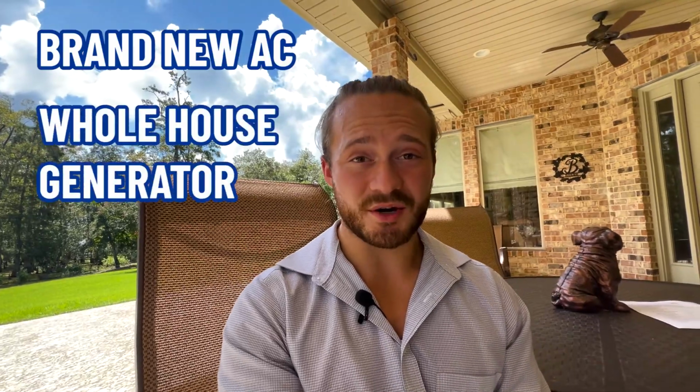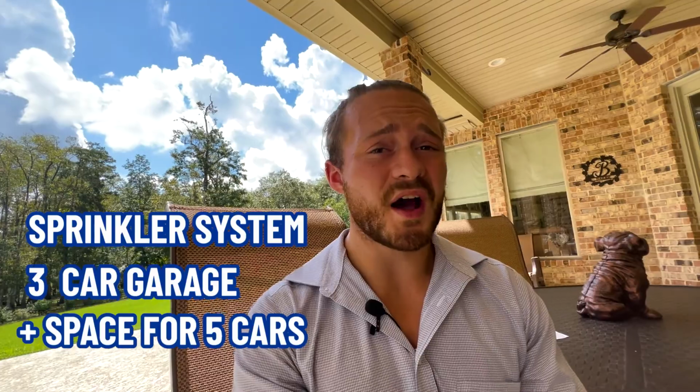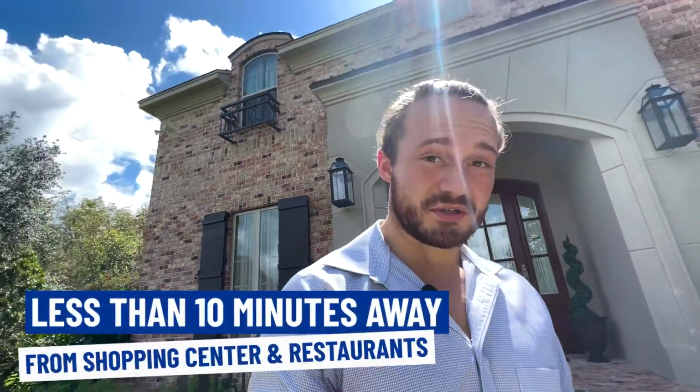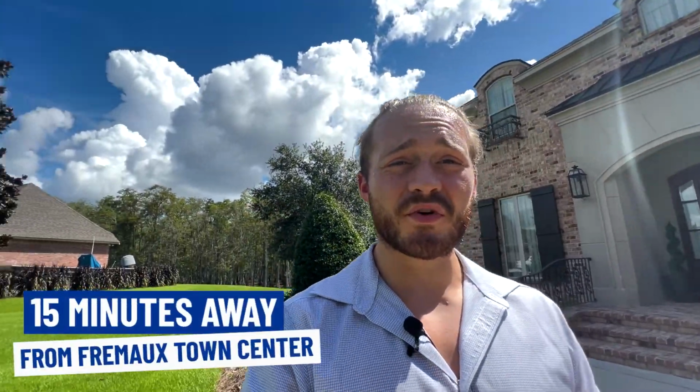But anyways, before we go, I wanted to share a few amenities that this house does offer. So it's got a brand new AC and a whole house generator, a sprinkler system, a 3-car garage, plus space for probably 5+ cars, if I'm being honest with you. It's got these storm shutters, as you can see, a security system, and did I mention it's never flooded before? But other than that, you are less than 10 minutes away from shopping. Almost tripped there. Shopping centers and restaurants, and 15 minutes away from the Fremont Town Center.